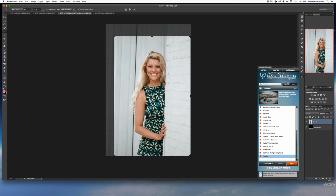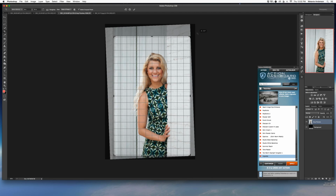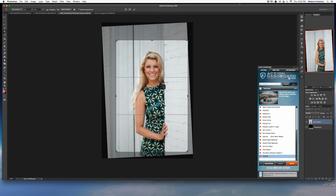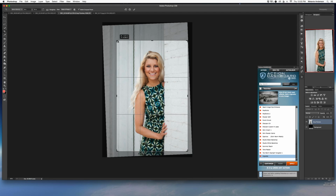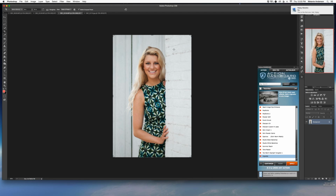Now with this, I want to make sure it's straight, because she's with a straight wall and there are some leading lines there. We want to make sure that those are as straight as possible. Okay, pretty. Okay, so same process, filter and our portraiture.